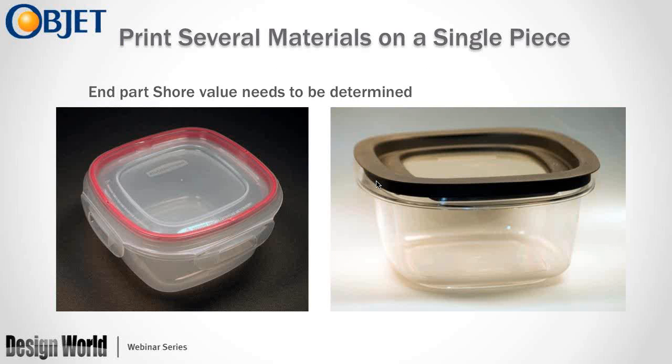Last one is, again, our Connex ability to print several materials on a single piece. So this is a case of an American consumer goods company dealing with containers that wanted to test the Shore value that they're going to choose for the rubber gasket that they are using for their product. So the left image is the end product, and they wanted to evaluate the design.